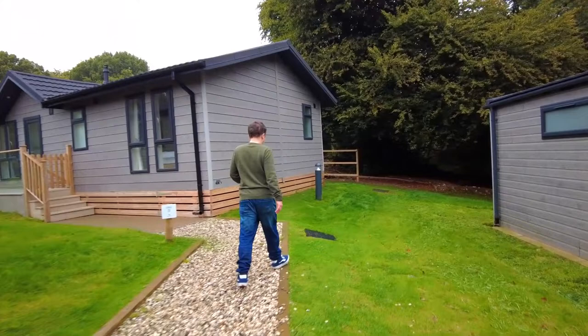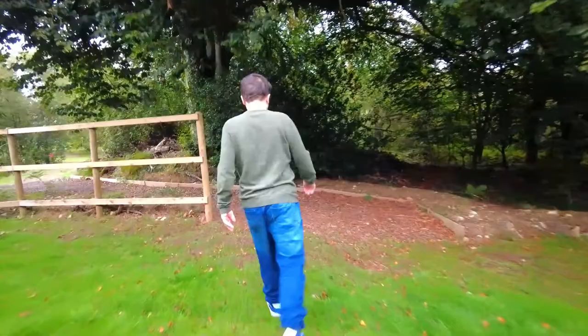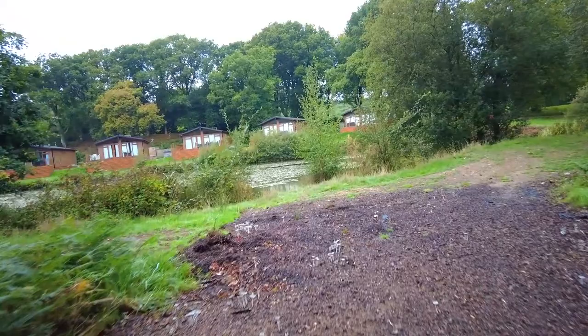Imagine you can walk through here, and then, oh yeah, so here's the dog walking area. So kind of near to the pond bit now. Yeah, we'll have to try and pick up some. Look at these mushrooms.